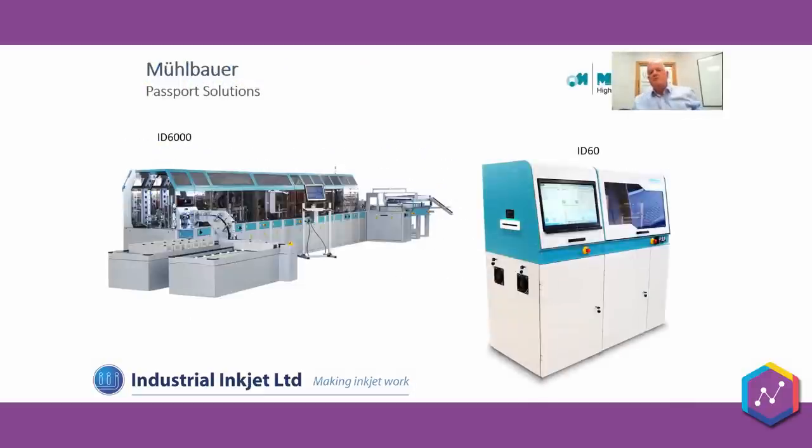That's passports. Here's a couple of passport machines. The large one on the left is a high-speed machine. This is the type of equipment you would see in a passport office.